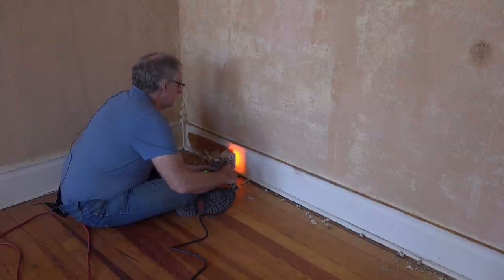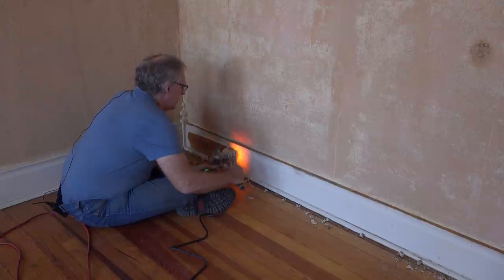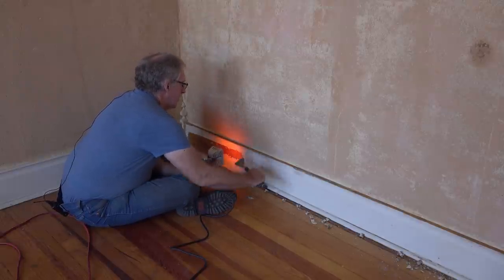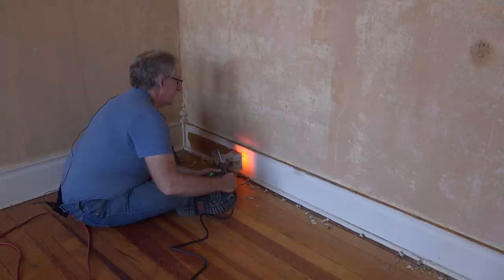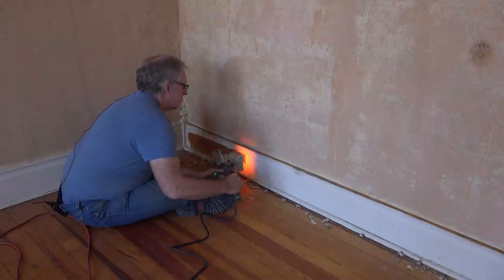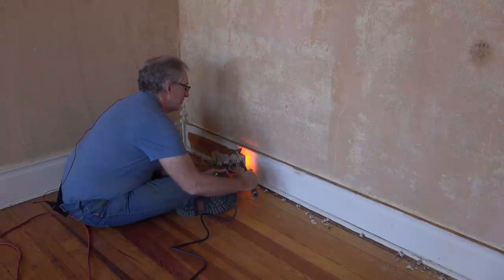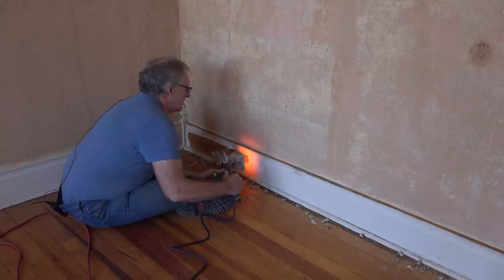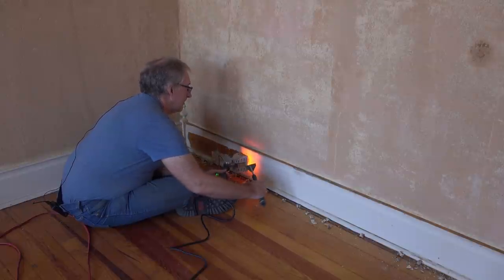And the neat thing about this is we don't have to worry about waiting for paint stripper to do its work. We also don't have to spend the money on paint stripper, so there's a significant cost savings. We just have a little bit of money for power. These scrapers are nice and sharp, and they do a real good job of taking that off. And it's not really damaging the finish underneath.